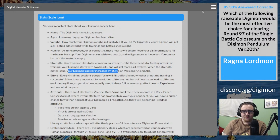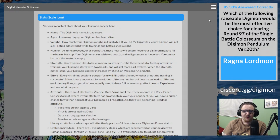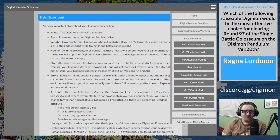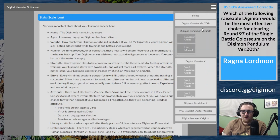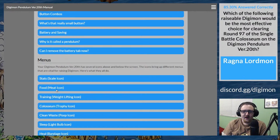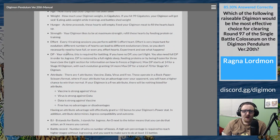It will increase by up to 15 unless you're using an original version XA or XB, where it increases by 16, which was a problem on the original devices that caused an overflow. So that was fun. But if we go back to the Pendulum 20th user manual, which is, again, where this question was being asked, and we hit the stats, it'll show here that the strength is 4.